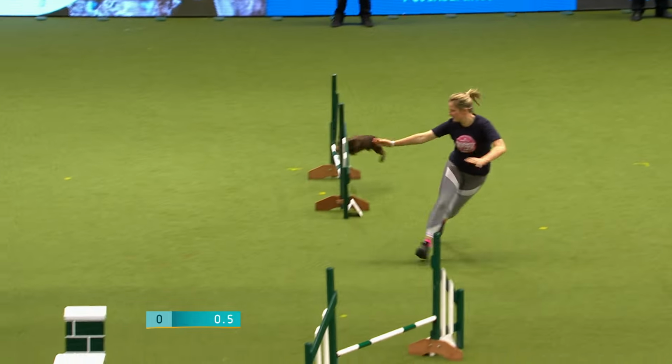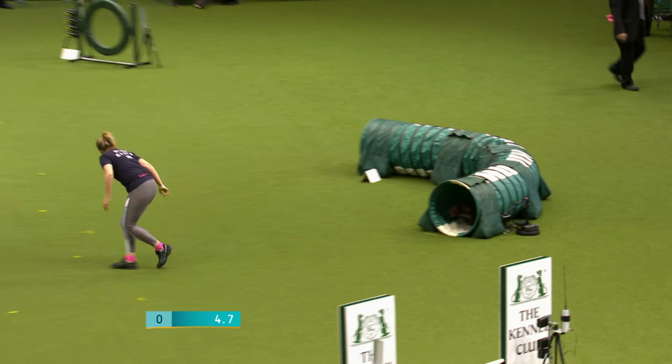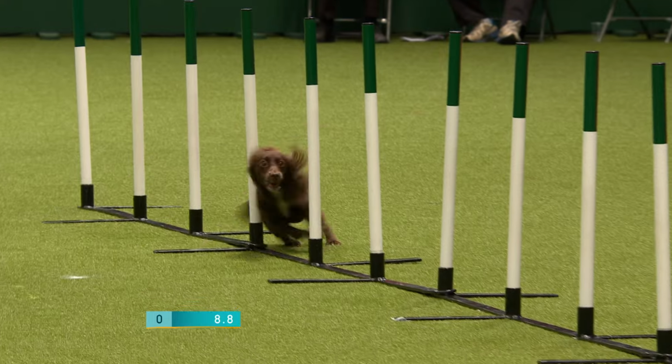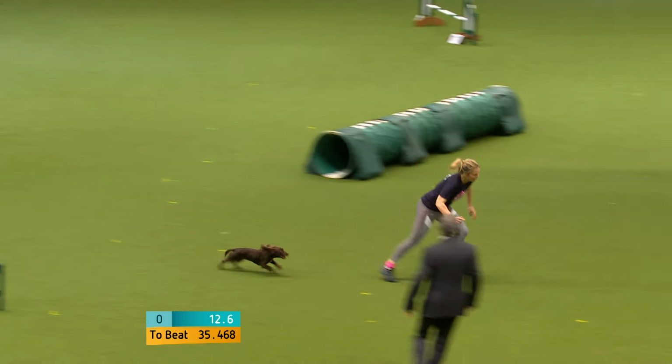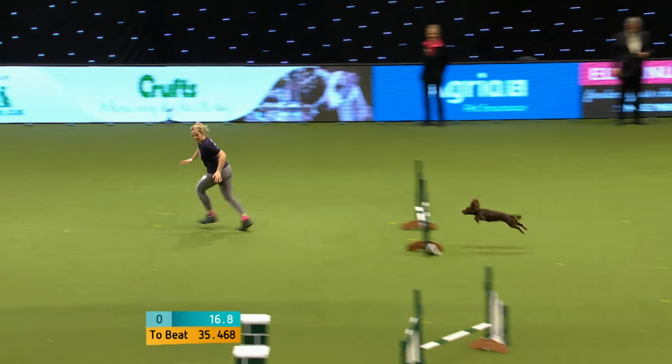And we're off. So, quick little thing, little spaniel here. Nicely into those weaves. Wow, look at that. Very quick. Oh, he's going to shout as well. I'm so excited. There we go.